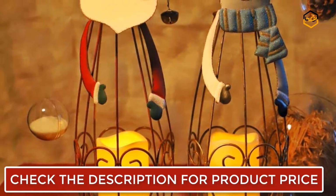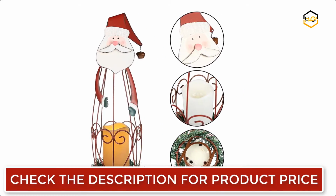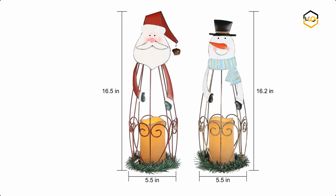The metal lighted Santa Claus lanterns for Christmas holiday home decorations. It is widely used for holiday parties and any celebrations. It will provide pleasure and romance for you and offer you a joyful and memorable Christmas. It is an ideal decoration for your home decor, Christmas party and winter.